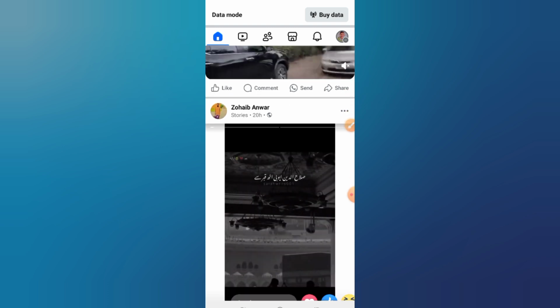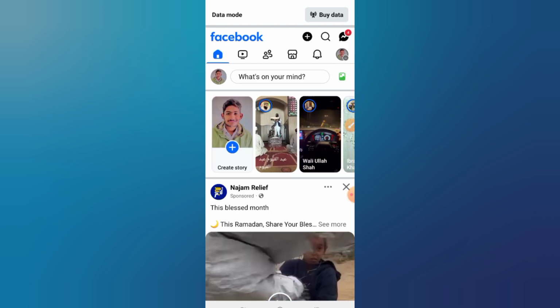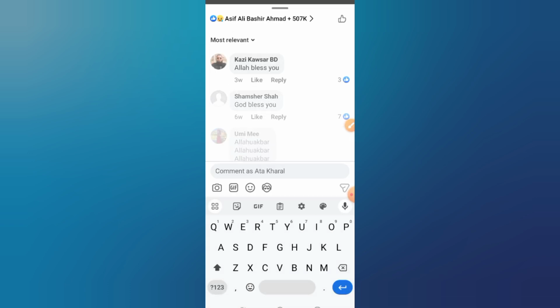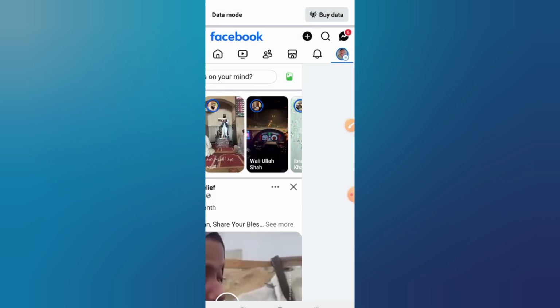2. Comments disabled by the poster. If the original poster has turned off comments, you won't be able to reply, even if everything else is fine. Fix. Look for a grayed out comment icon or a message like, "Comments are turned off." If it's your post, tap the 3 dots, go to Edit Privacy, and enable comments.